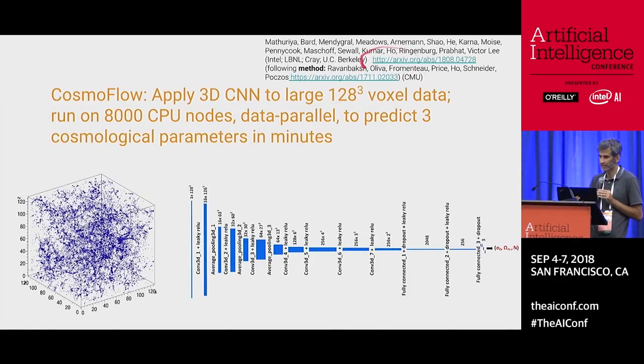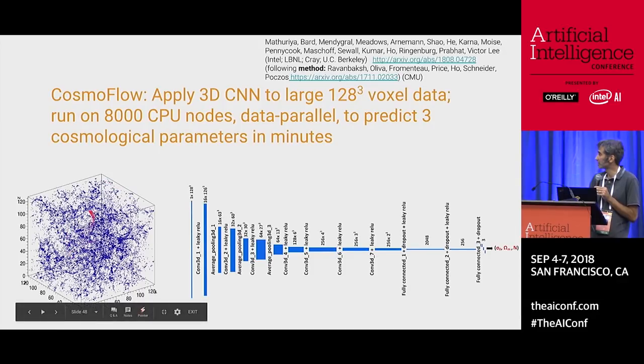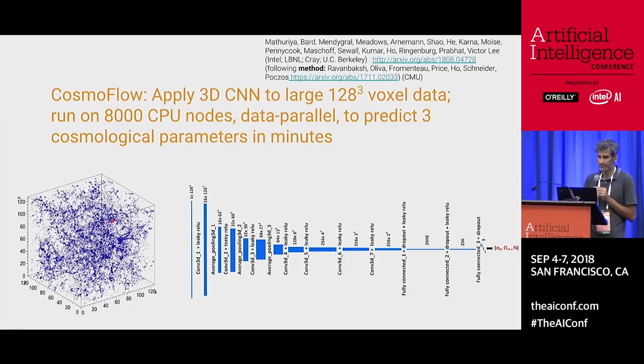So the idea here was to take a method that was developed by these people at CMU, which is to use, again, a convolutional neural network, but here running on a 3D distribution of dark matter in the universe. This is actually simulated data.